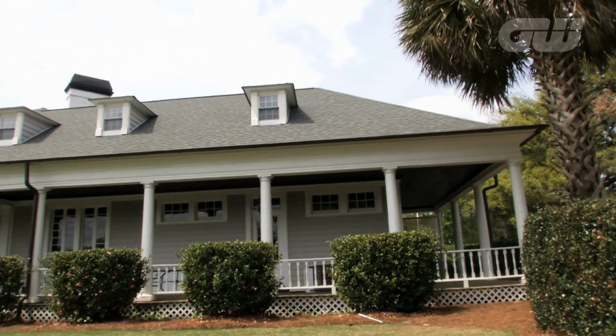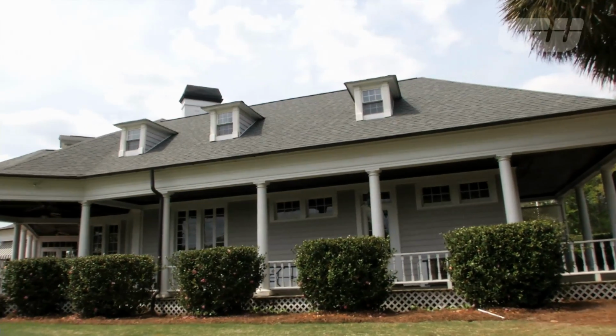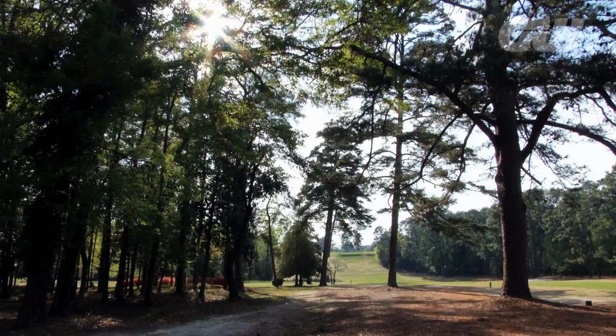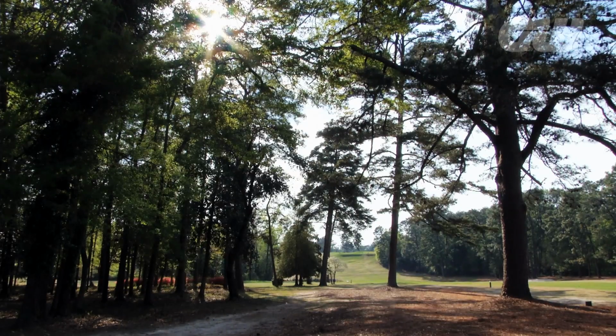It isn't a 50,000 square foot facility. You're not seeing swimming pools and tennis courts, and when you go into the clubhouse, there's no big dining rooms and stuff like that. It's a golf club, and it is all about golf.